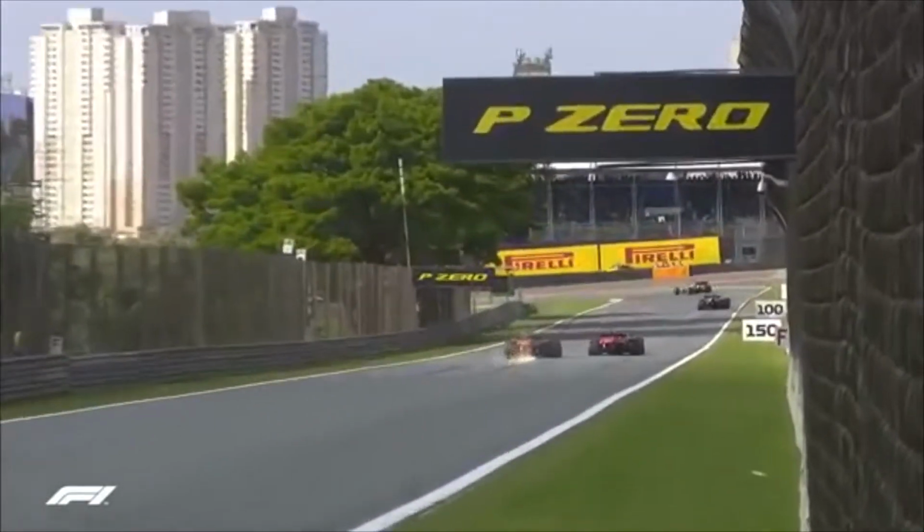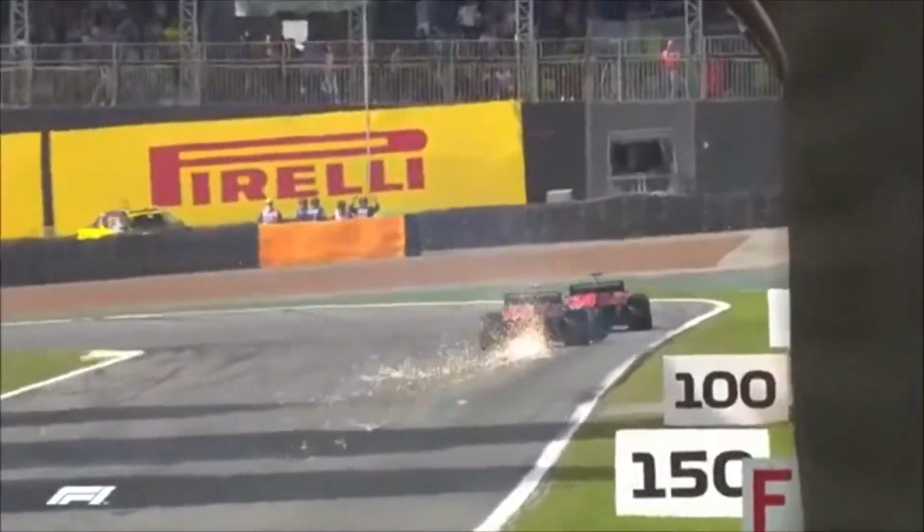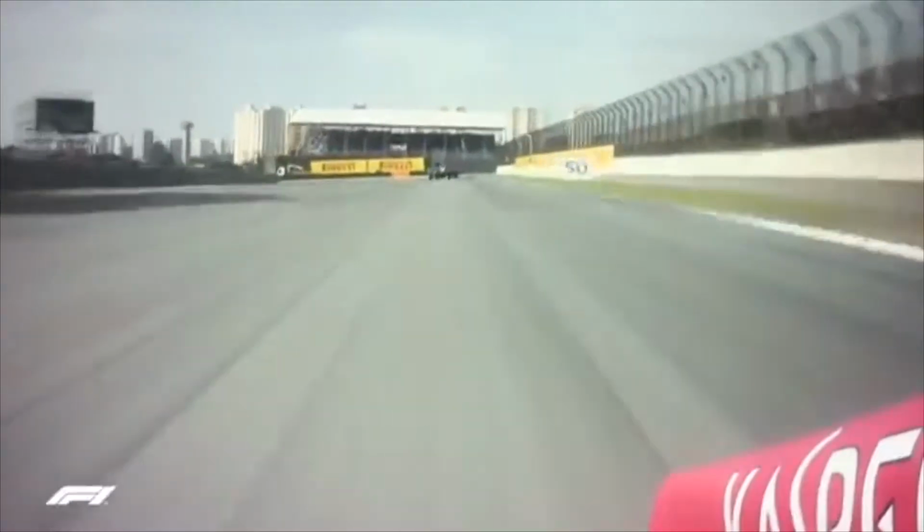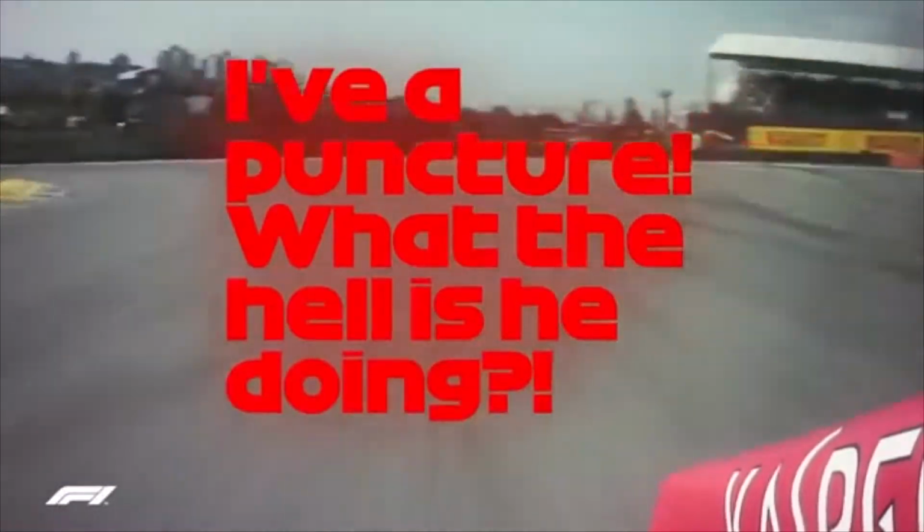This is totally self-inflicted here with the Ferrari. Safety car's been deployed. Have a puncture. What the hell is he doing? Puncture. My God! Wow!